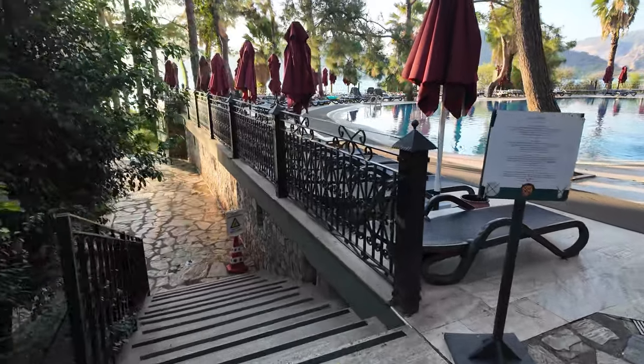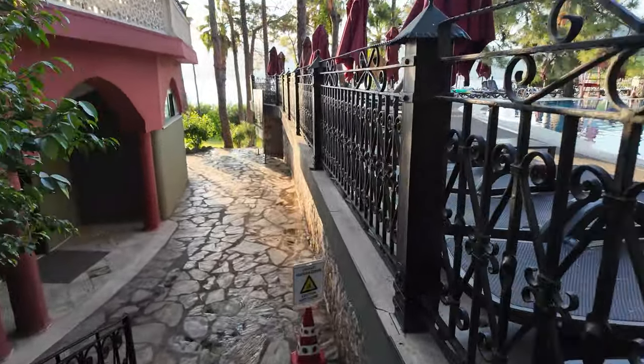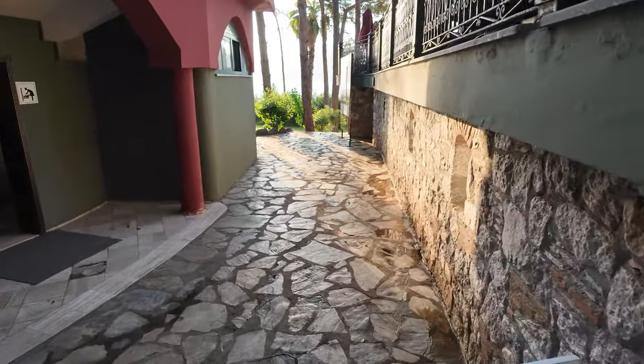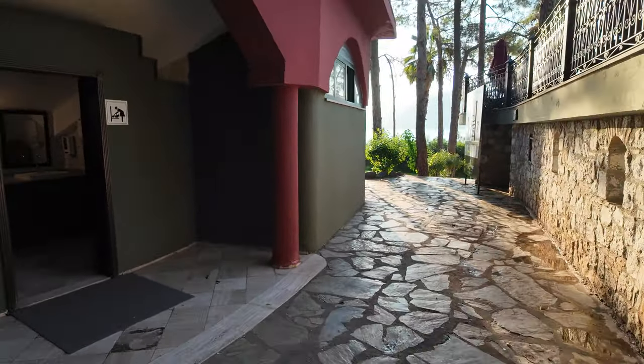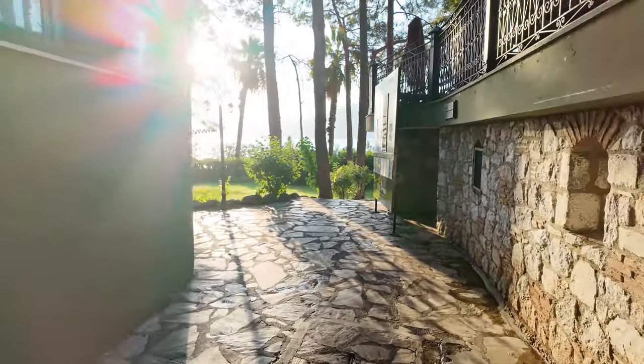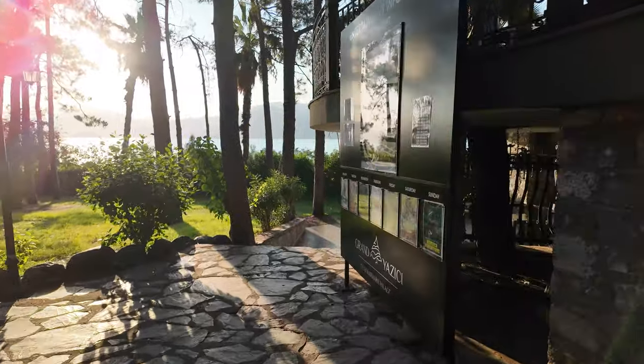I'm going to go down onto the next level. Again, as I mentioned, quite a few steps. There are ramps to get down to most of the areas. You have an external toileting area and changing station on this level, alongside information on the entertainment of what's happening for that day of the week.